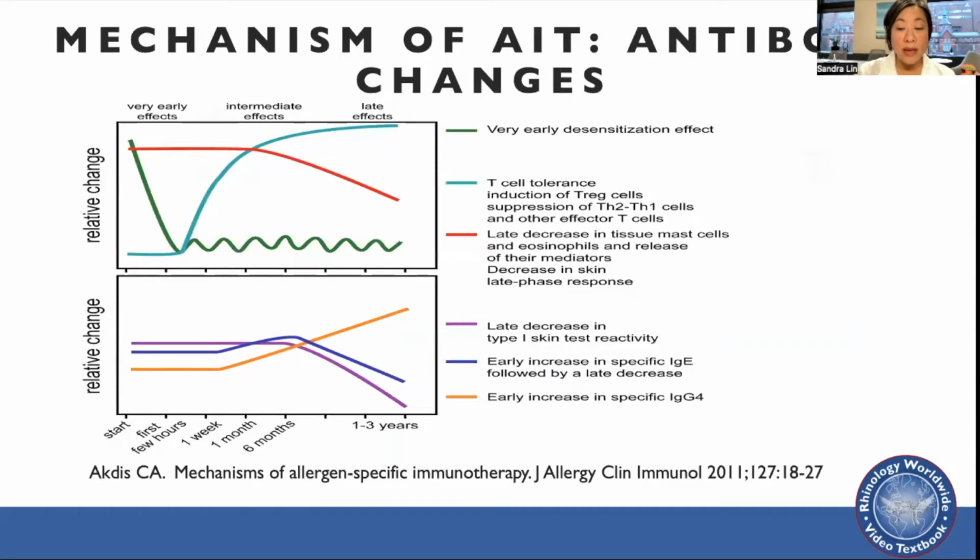So for example, when we have a patient who has undergone allergy immunotherapy, we see several things, particularly antibody changes. You can first see an early increase in the allergen-specific IgE, followed by a late decrease over 1 to 3 years. And you can see an increase in the allergen-specific IgG4 early. And so you can actually measure that a patient is having a response through the serum. And finally, if you skin test a patient who's been on allergy immunotherapy, you typically will see a decrease in skin reactivity.